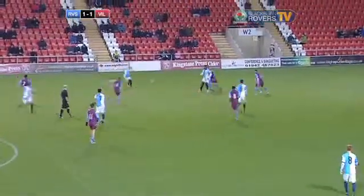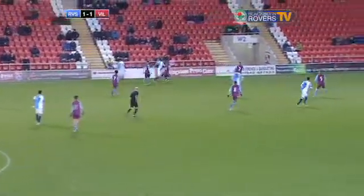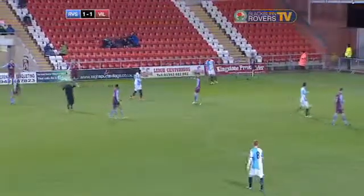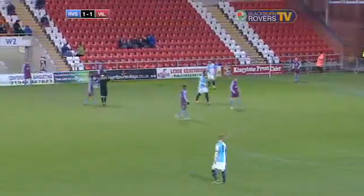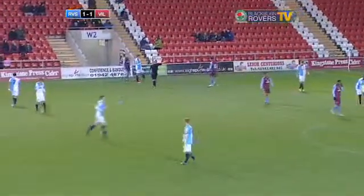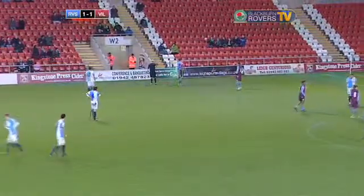Good response from Rovers though there, immediately on the offensive, looking to get their noses back in front. Villa defensively all game have looked very shaky. Just keep putting pressure on this defence and cracks will appear. Spur was fouled there by the Villa right back Leggett. The chance to run down the lineup anyway, having been rudely interrupted there by John O'Sullivan.